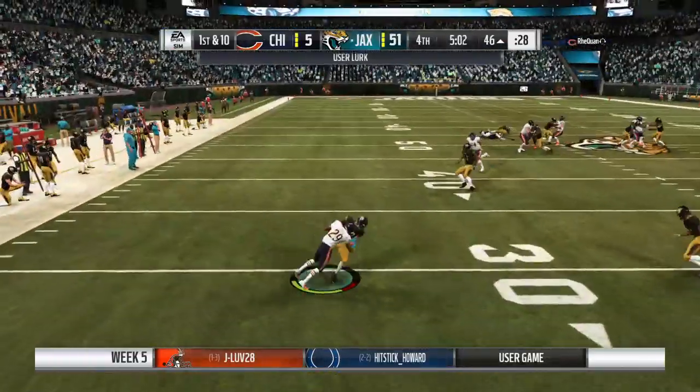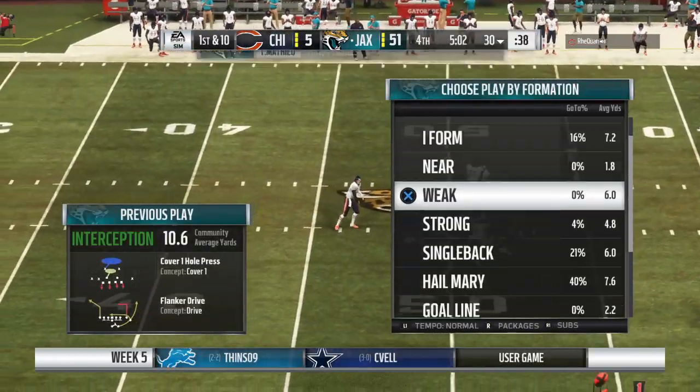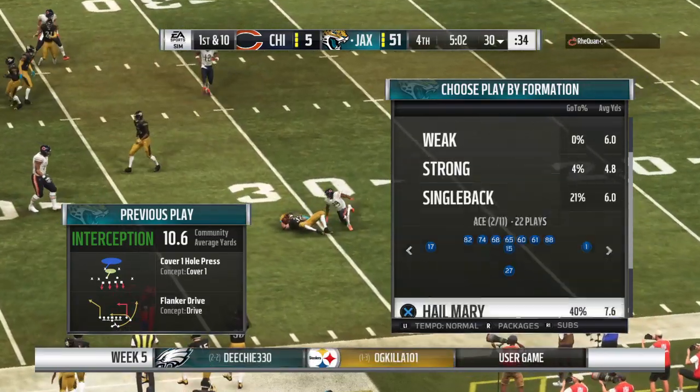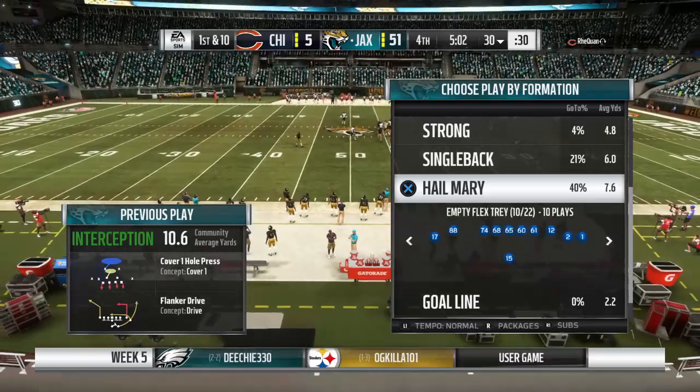And now here's another interception. It's the Honey Badger, Tyrann Mathieu, and his guys will take over at the 30-yard line. Just a little bit of a rough stretch. 6 interceptions now in these last 2 weeks combined.